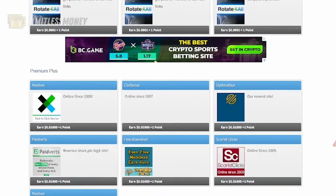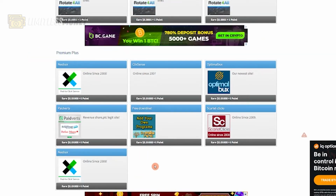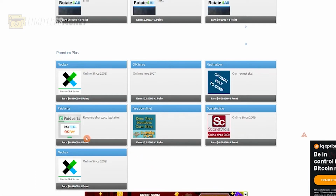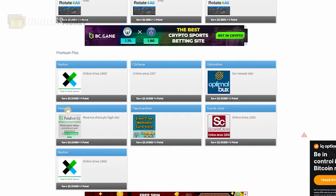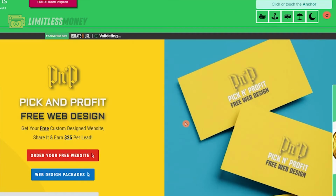And now, I'll use Paidverts as an example to show you how easy it is to generate money online. On your browser, go to GPT Planet and then choose Paidverts. If you click it, a website with a picture of boxes should load. If you select one of the checkboxes, a new tab will open with ads.